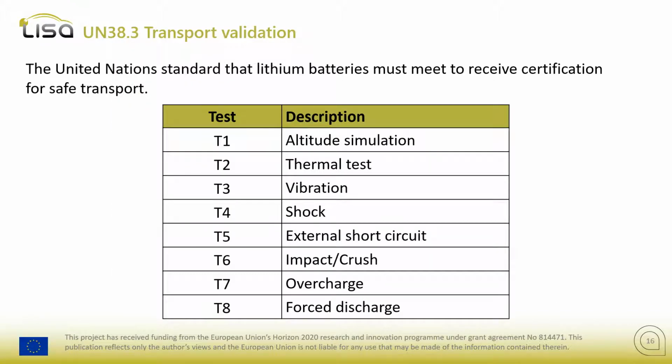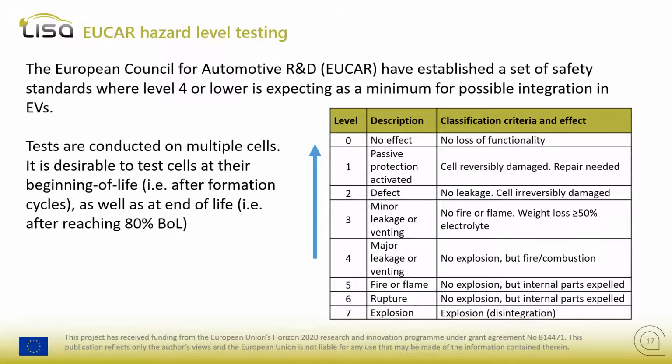So what we're doing within the project in terms of testing is UN 38.3 transport validation testing. This is the United Nations standard that lithium-based batteries must meet for certification for safe transport. These 8 tests are altitude simulation, thermal test, vibration testing, shock testing, external short circuit testing, impact crush testing, overcharge and forced discharge. But what I'm more interested in at the moment is EUCAR hazard level testing.